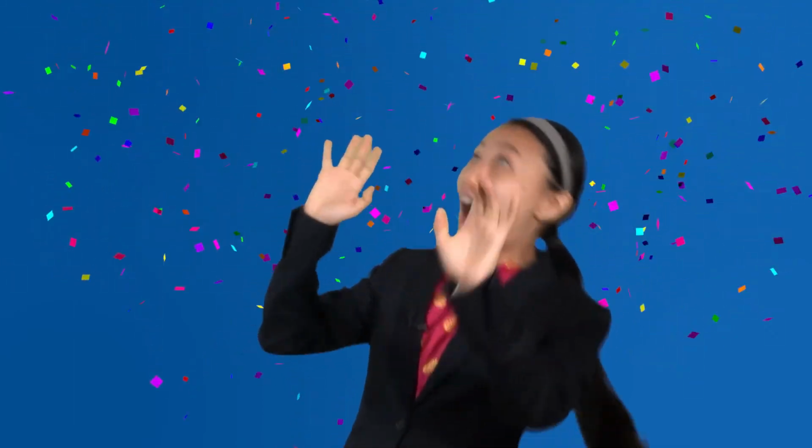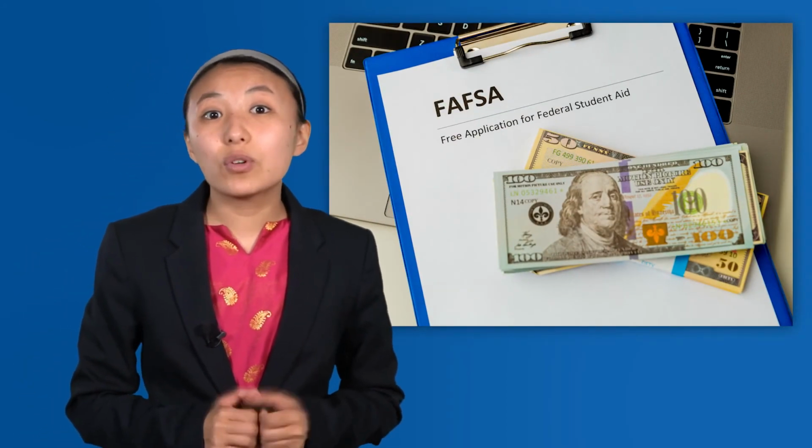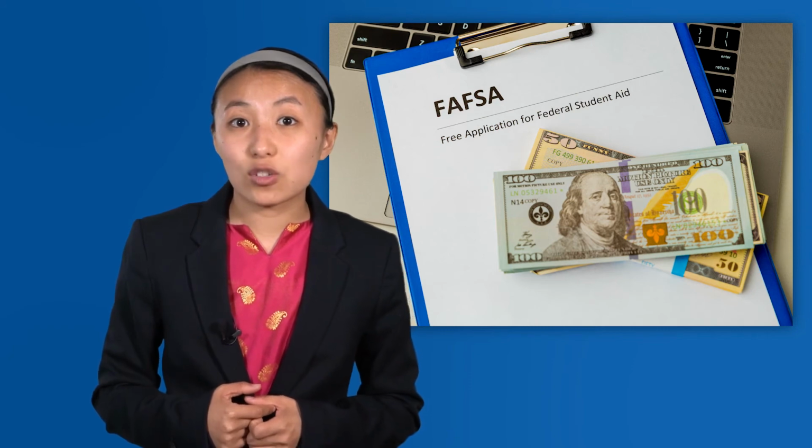Yay! Sound the band! Drop the confetti! Bring in the balloons! Woo! Your earnings from work-study are not counted in your FAFSA, so they will not affect how much you are awarded the next school year.